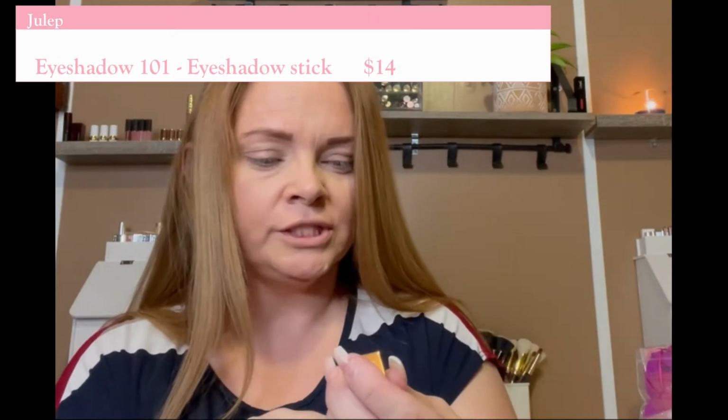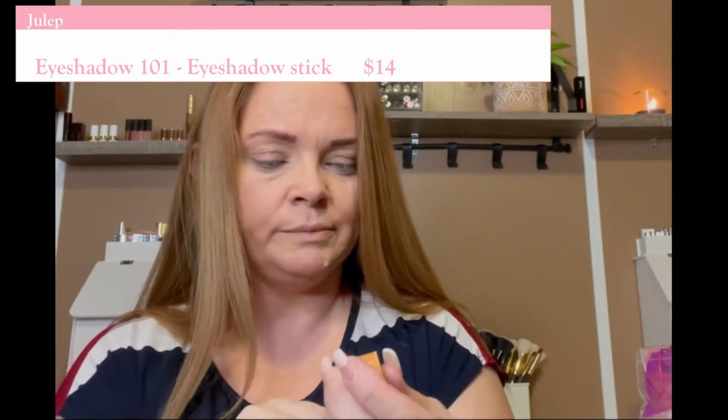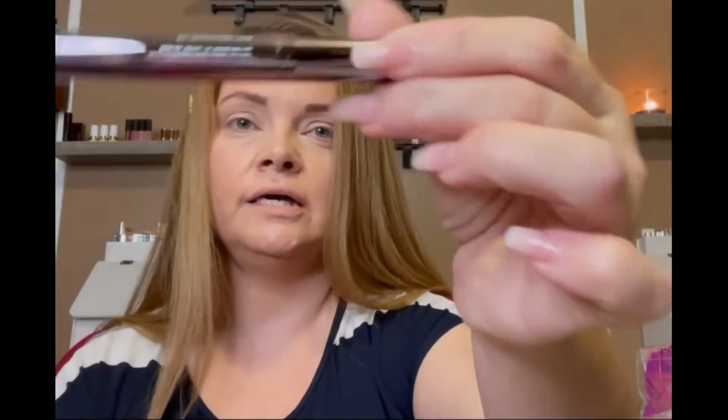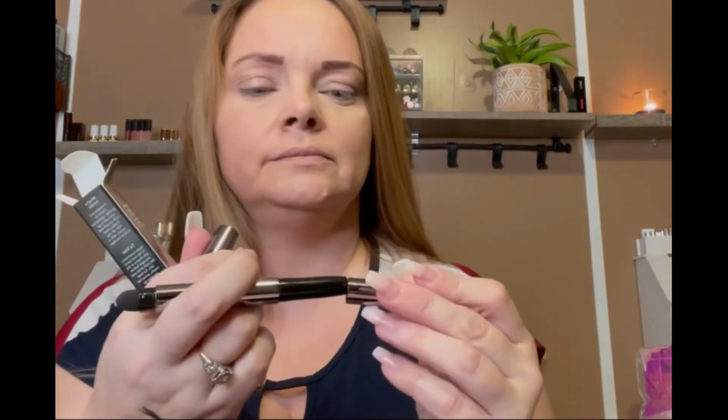We have a Julep eyeshadow in 101 cream to powder eyeshadow stick. This is the color. It's like a bronzy looking color. And this is what it looks like. I guess that's to blend it out. And then you got this end that has the actual eyeshadow. I'm going to try that out because I love that color. Well, I dropped the top. I'm back in the bag. Put that back in the box so I know that I haven't tried it yet.